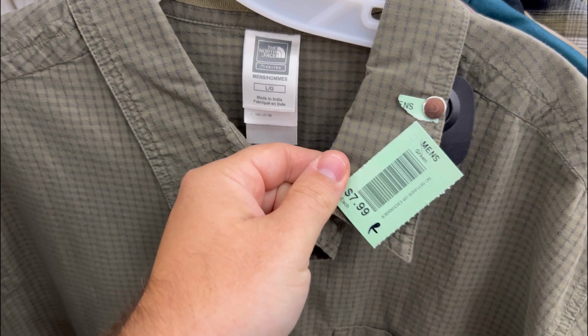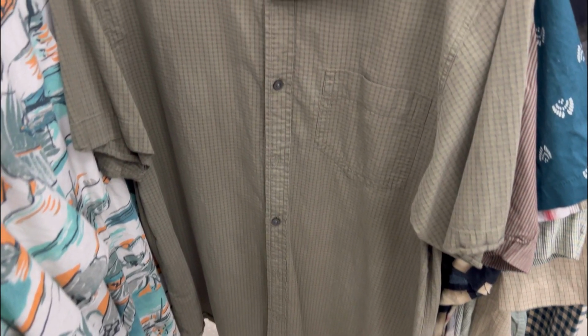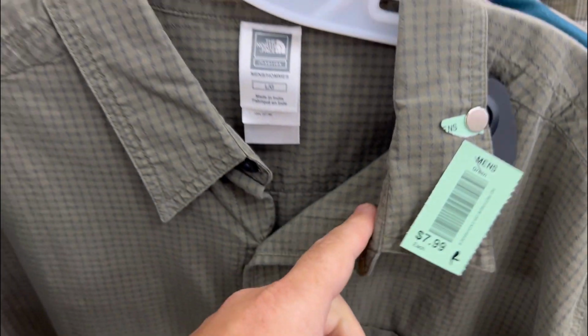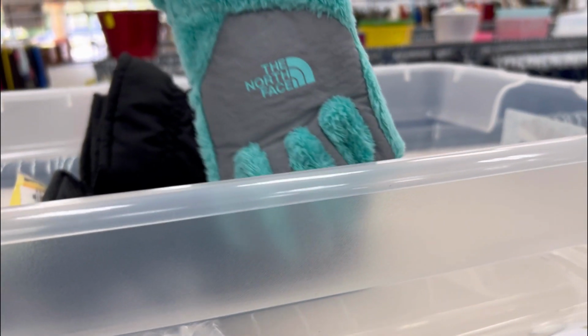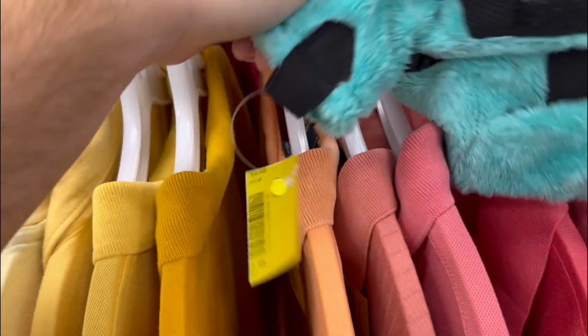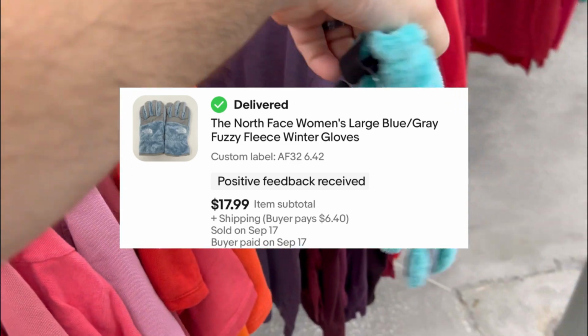This right here is just a little bread and butter North Face pickup for $6. As you can see by the tag, it says R, which means this was repriced. Typically the store prices up North Face. If nobody buys it, they gotta drop the price to get it to move. Here's a super quick seller North Face item, and that is North Face fluffy gloves. Paid $8 for these, but the last pair I picked up sold for $17.99 plus ship, and they sold in a day.